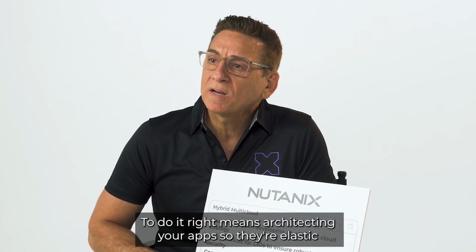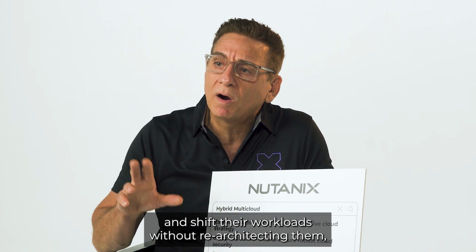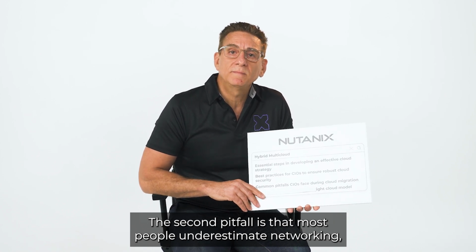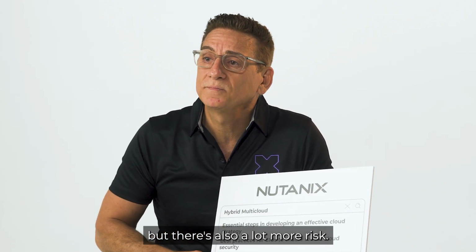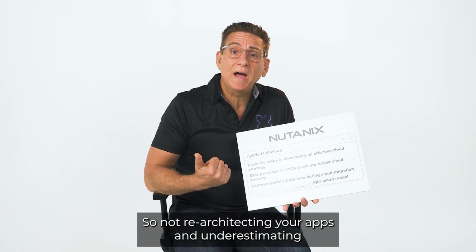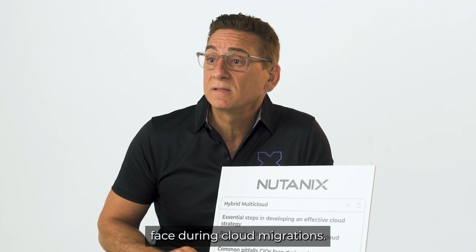To do it right means architecting your apps so they're elastic and so that they expand and contract automatically based on demand. Those who have tried to lift and shift their workloads without re-architecting them, they've quickly realized that it's not cost effective. The second pitfall is that most people underestimate networking, which is not only a lot more complicated, but there's also a lot more risk. Your ingress and egress costs are almost always underestimated or not factored in at all. So not re-architecting your apps and underestimating your network leads to significant unpredictable costs. And that's really the biggest problem that CIOs face during cloud migrations.